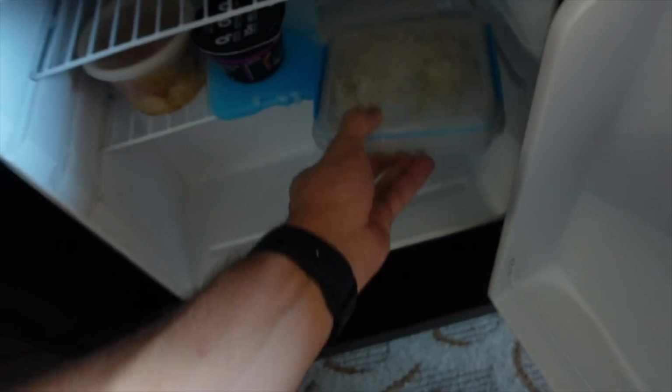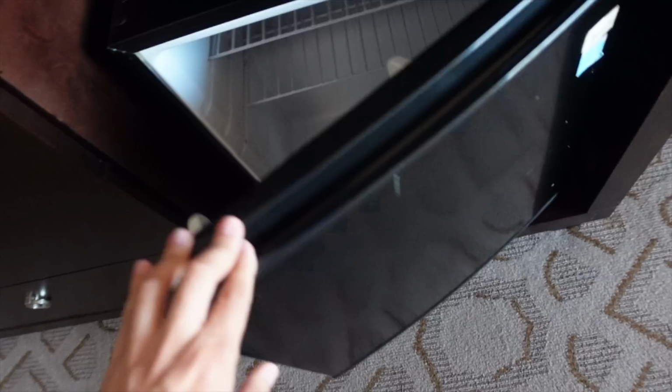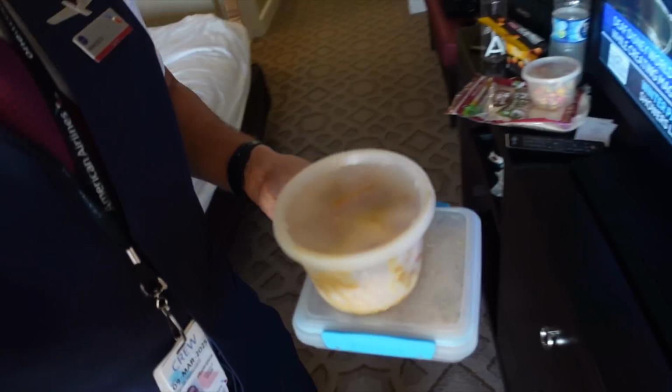Can't forget to grab my food. This is always something that flight attendants do. We always forget and we leave our food. Okay, not always, but a lot of the time flight attendants leave their food in the hotel refrigerators. It's very sad when that happens because you make this effort to pack your food and then you just forget it in the hotel. It may have happened to me once actually, and it was probably like yogurt or something, so that's not too bad.